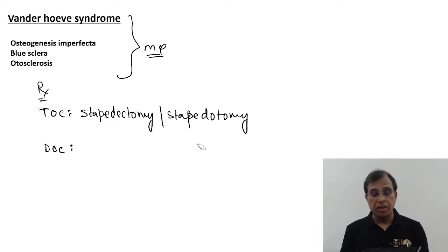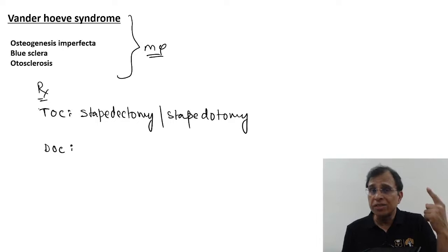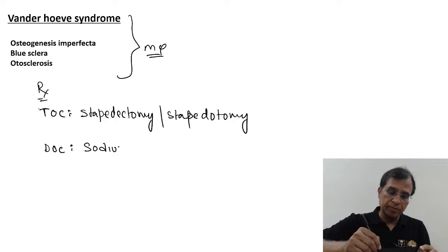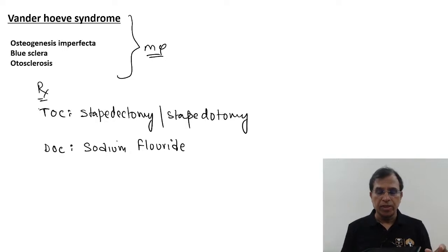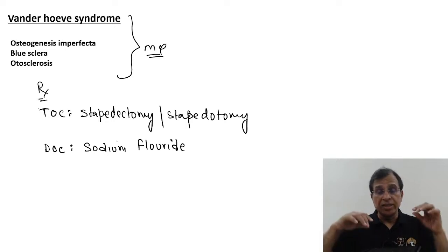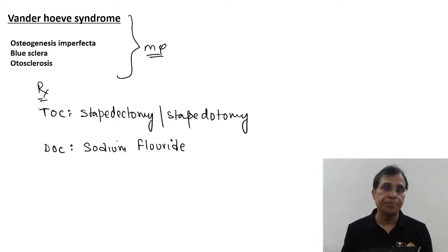It's not a medicine, but there are a lot of patients of otosclerosis where you cannot do the surgery. Then you must have a drug also. So which is the drug of choice? Anybody? It's sodium fluoride. Sodium fluoride is the drug of choice. There is no other ENT disease where sodium fluoride is even given. Only otosclerosis. Sodium fluoride is not used for any other disease. And in otosclerosis, where sodium fluoride is the drug of choice, there is no other useful medicine except sodium fluoride. But surgery is a better option.